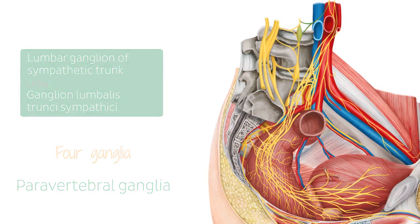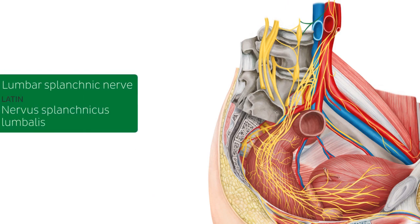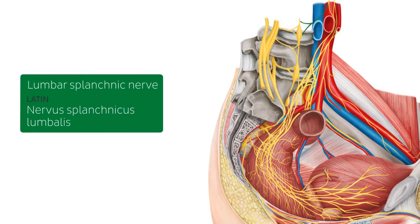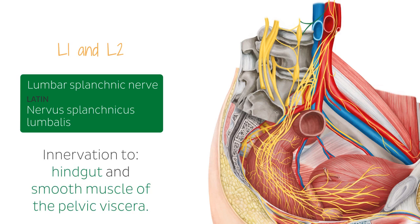We're going to move on to the next highlight, which you see here on the superior portion of this image, this highlighted nerve, which is the lumbar splanchnic nerves. As I just mentioned in the previous slide, the lumbar splanchnic nerves arise from the lumbar ganglia of the sympathetic trunk at the level of L1 and L2 vertebrae. These four nerves are comprised of general visceral fibers as well as preganglionic sympathetic fibers. The postsynaptic fibers provide innervation to the hindgut and to the lower ureter as well as to the smooth muscle of the pelvic viscera.